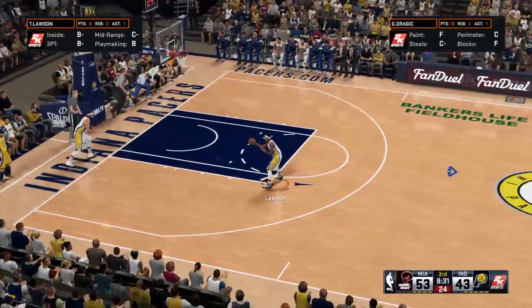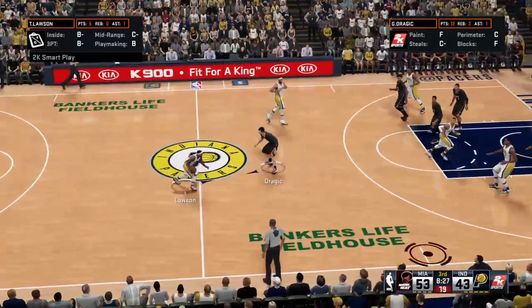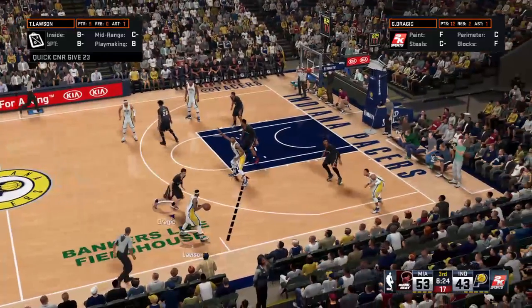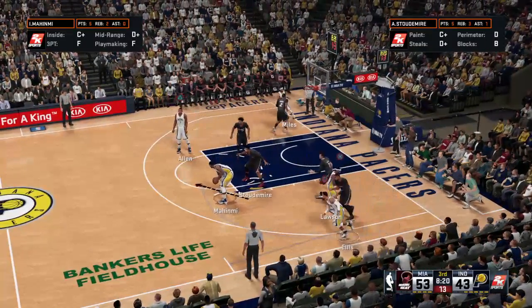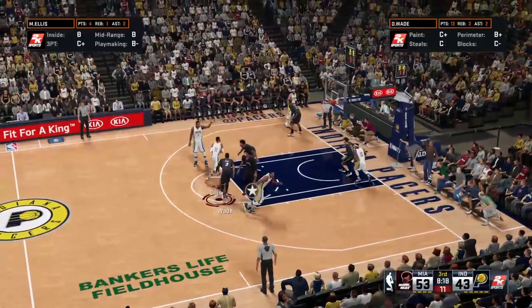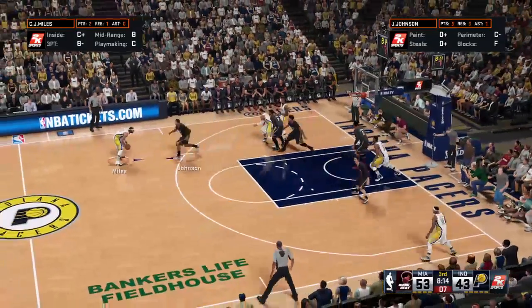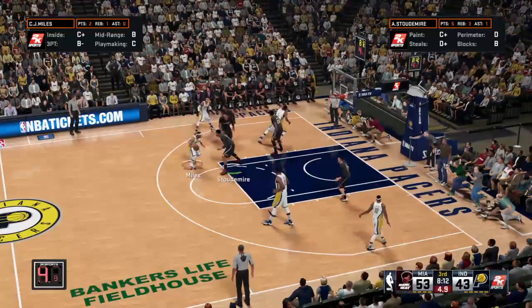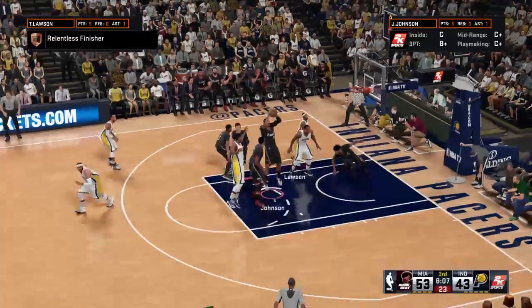Some changes for Indiana. C.J. Miles, he's checked in for George, and it's Lawson in for George Hill. Amar'e Stoudemire is checked in for the Heat. Winslow comes in for Luol Deng. Mahinmi kicks to Ellis. Allen with the screen for Ellis. Out to the right wing. And Lawson with the drive. Got a piece of it.